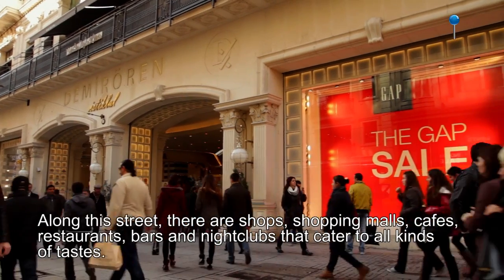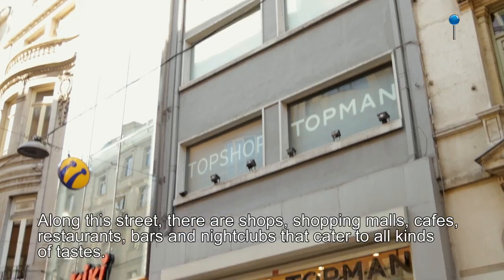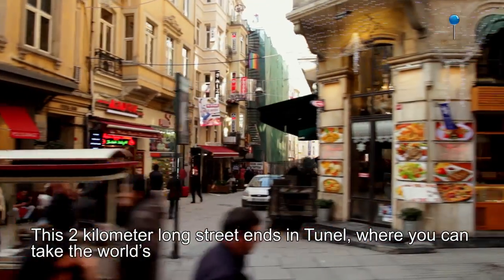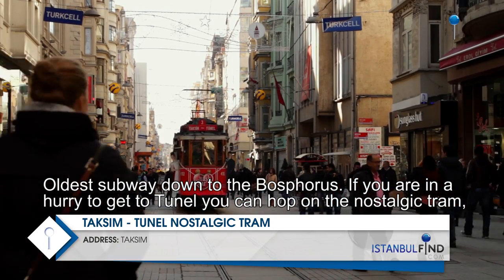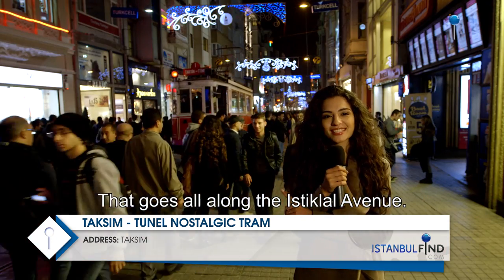Along this street, there are shops, shopping malls, cafes, restaurants, bars and nightclubs that cater to all kinds of tastes. This 2 kilometer long street ends in Tünel, where you can take the world's oldest subway down to the Bosporus. If you're in a hurry to get to Tünel, you can hop on the nostalgic tram that goes all along the Istiklal Avenue.